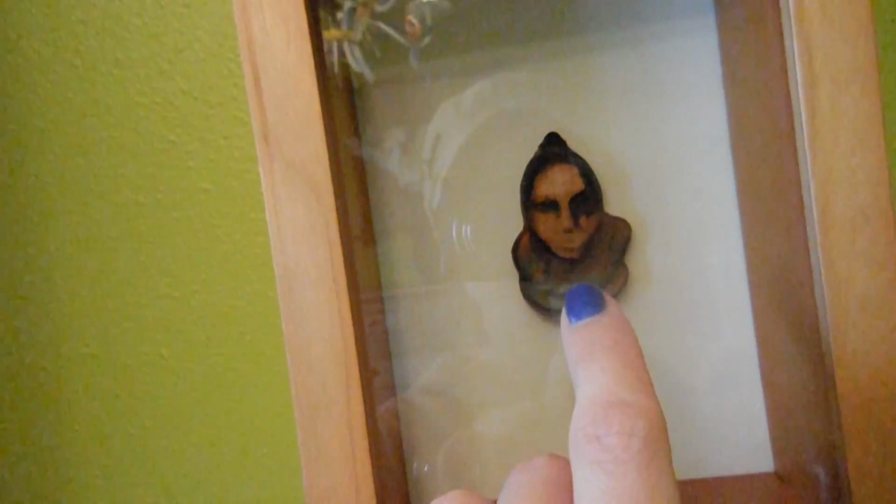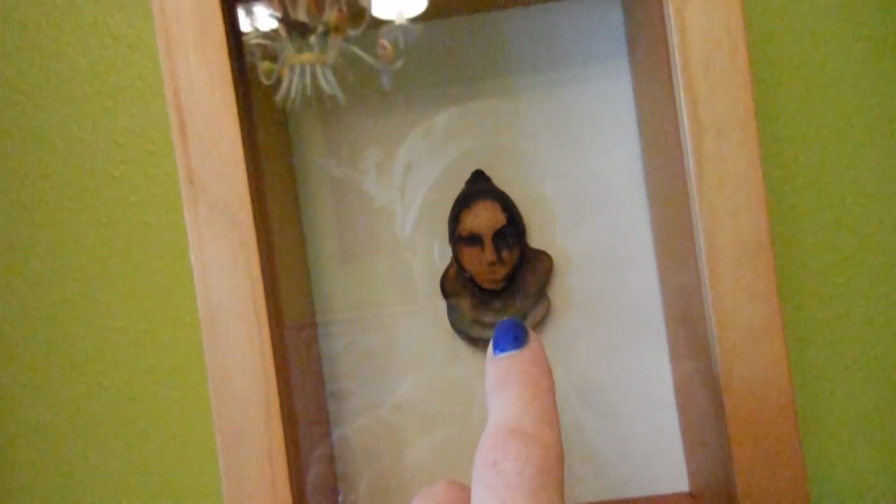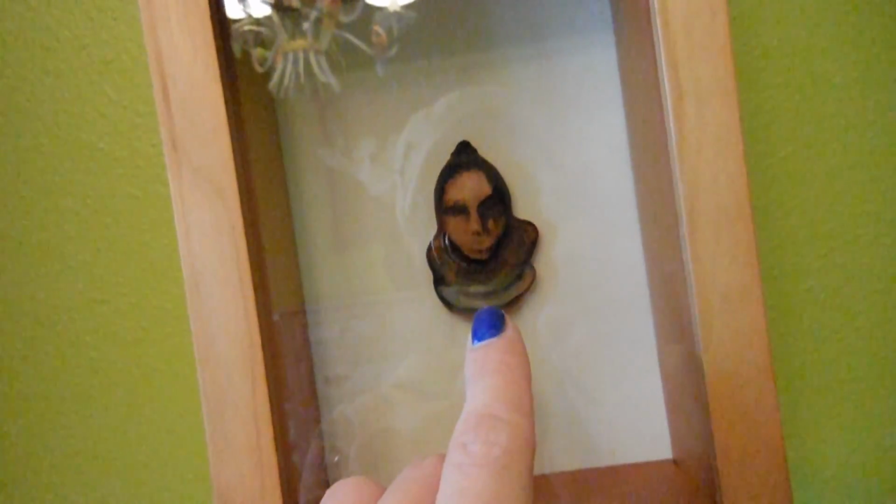I have this. I actually got this frame at a Goodwill, I think. And in there is a piece of a lamp that broke. That was my parents' from their first apartment together many, many years ago. When the lamp broke, I thought to grab one of these and save it. I've had it for years and years, and I just thought, it's perfect. So I framed that and hung that in here.